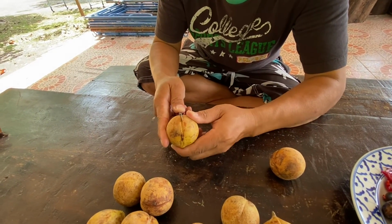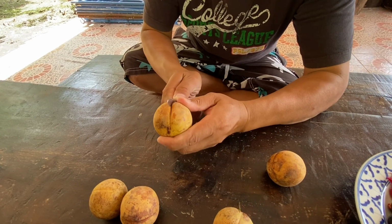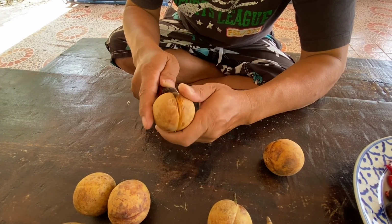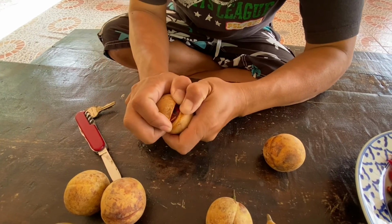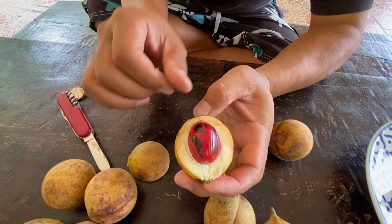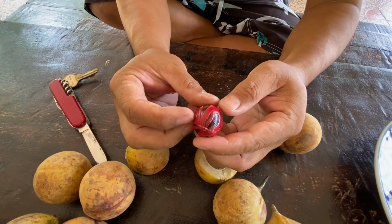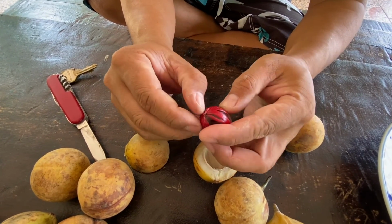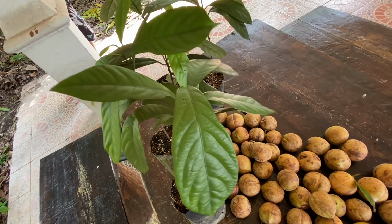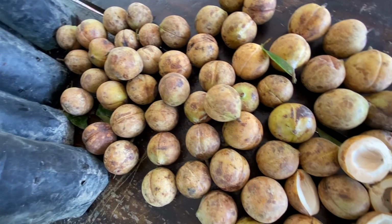If you have no time to waste or want to do it the hard way, you can also open the protective shell outside with a pocket knife or whatever you have, and then you see it opens up, and here you have the mace again and the seed, the nutmeg seed for planting. That's a way to do it as well. So that's the goal. We want to get some nice seedlings from those fruits down there, and we are on our way.